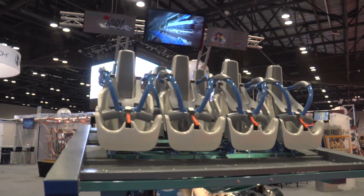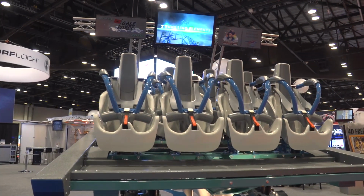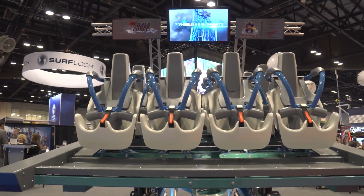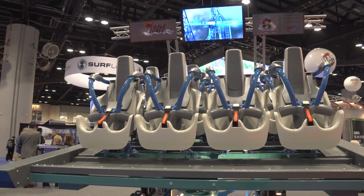Really, it's been a fantastic show. You can't miss the vehicle, you can't miss the screen. I think every year we add something new, and we've been bringing vehicles for quite a few years now, and this is definitely getting a lot of attention this year for sure.